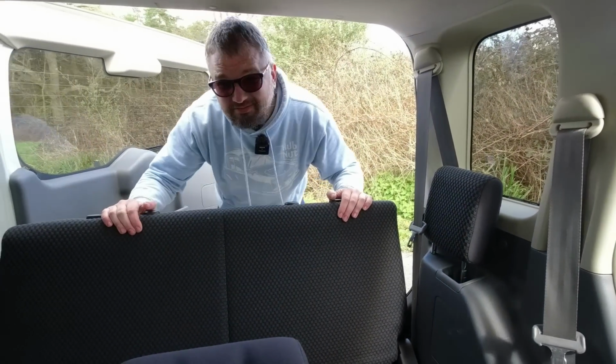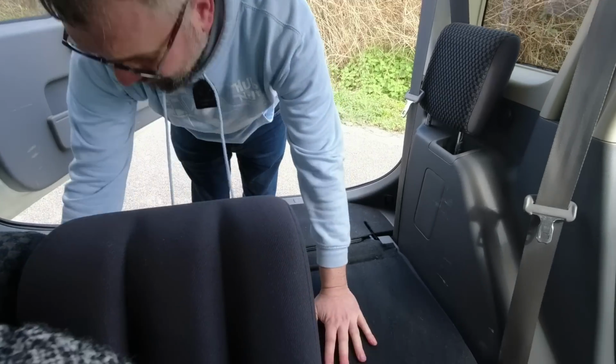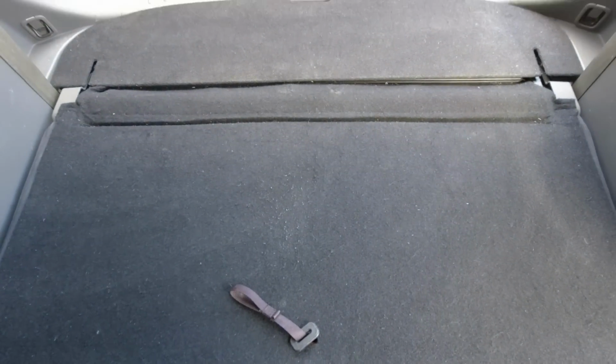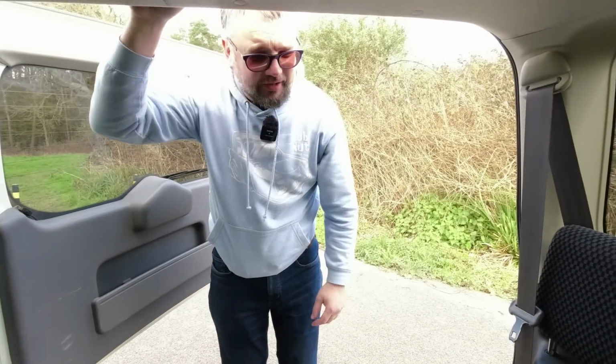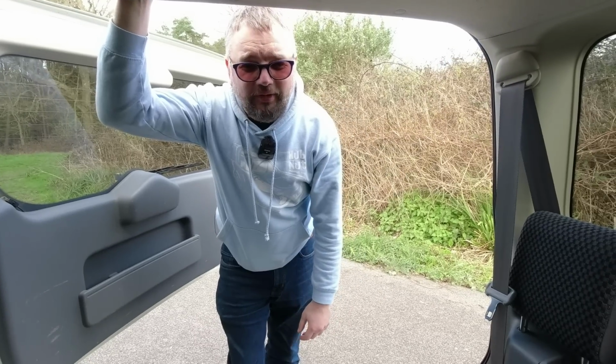So this seat perhaps doesn't really add that much practicality, but that's okay because you can make it go away quite easily, and it folds down and becomes the boot floor. So now you've got a good size load area here in the back, and of course the middle seat will tumble out of the way and fold down as well.